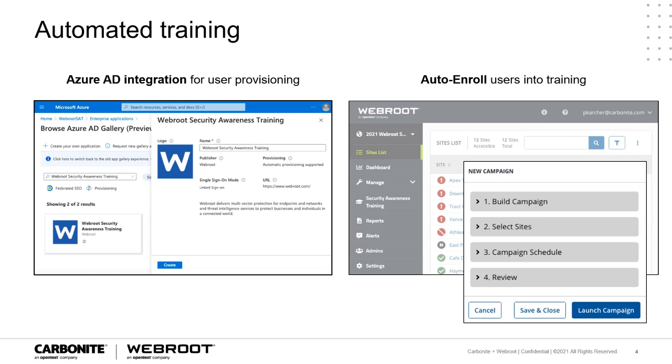And this makes it easy enough to synchronize your users from your directory on an ongoing basis, right? As new users come into the organization, they get synced. As people exit, they're taken out. And so you always have the confidence that you're sending training to the right group of people.